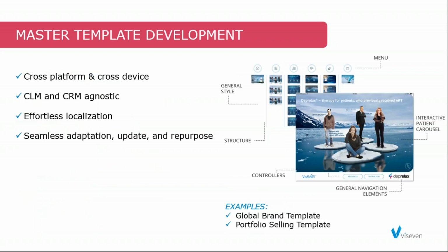eWIZARD templating approach unites creative, development, and localization agencies. A master template, a globally approved branded presentation, is a wireframe with projected content, structure, menu, controllers, and navigation, containing global guidance for KPI manifesto and naming convention. The global template is shared by eWIZARD Global Store or DEM, and it is available for affiliates for adaptation and reuse at any time.